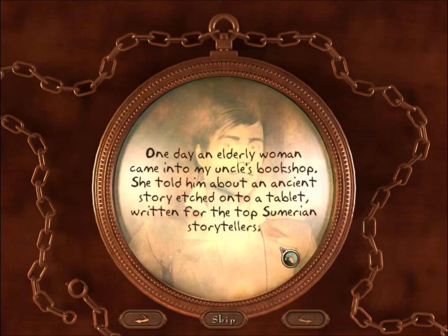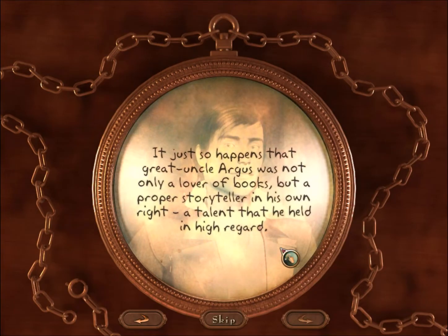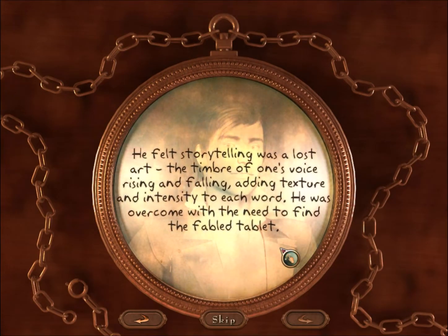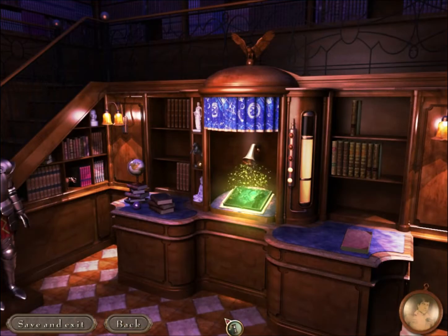One day, an elderly woman came into my uncle's bookshop. She told him about an ancient story etched on a tablet, written for top Sumerian storytellers. Just so happens Argus loved books, and he was a great storyteller in his own right. Yeah, he was very proud of his storytelling abilities. He felt storytelling is a lost art, the timbre of one's voice rising and falling, adding texture and intensity to each word. And that afternoon changed the rest of his life.